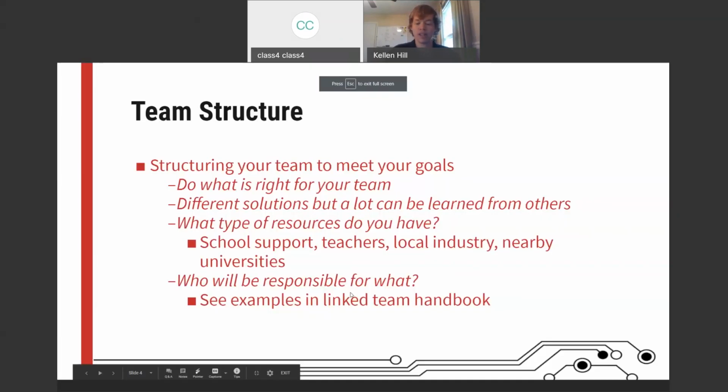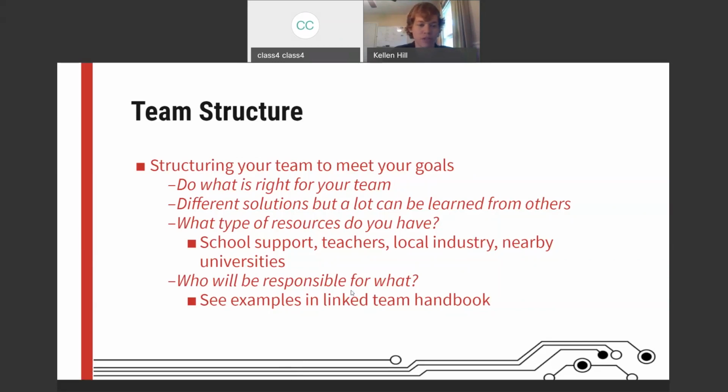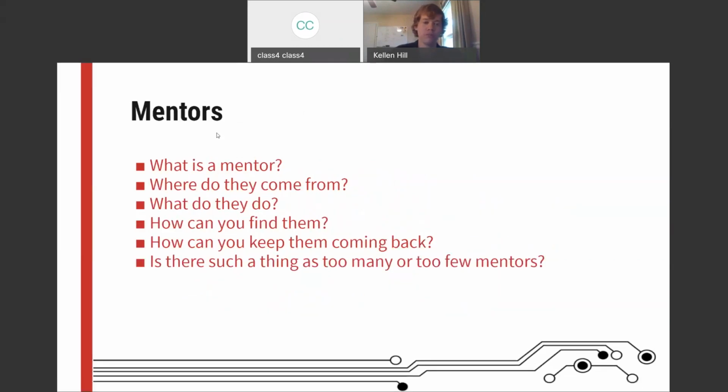All right, so again, I have that linked at the end of the presentation. I'd recommend checking it out. If you simply Google FRC Team Handbook, you'll find a lot of other examples. Team 1538 is one that has done very well, both competitively and organizationally, but they're a tried and true FRC team that puts together some really good resources. So I'd use them as an example. But yeah, so that's team structure.